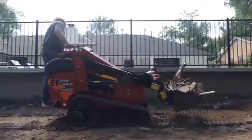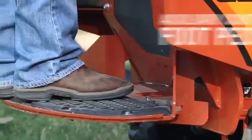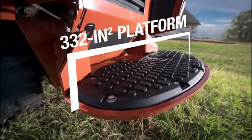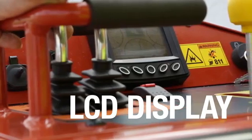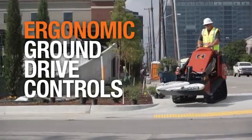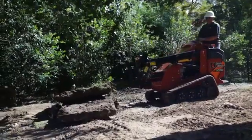The construction-grade SK1050 was engineered with the operator in mind, with its auxiliary control foot pedal, premium spring-supported platform integrated directly into the machine, and LCD display for better visibility into engine diagnostics. It also comes standard with ergonomic ground drive controls with optional dual or single-lever joystick for improved mobility and precision.